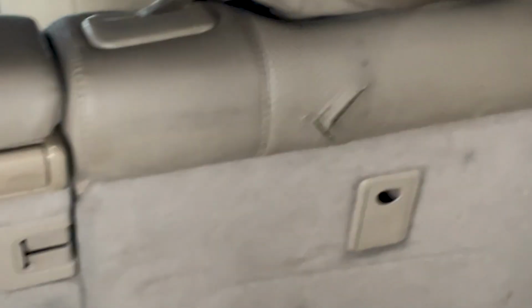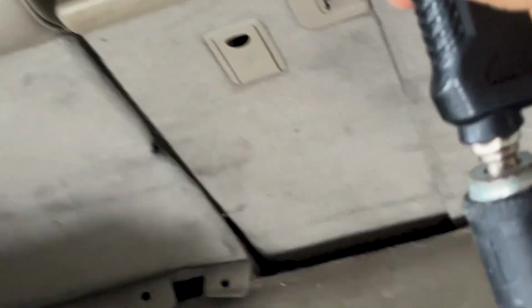If I show you this, bear with me 1 minute, if I put some water along here on this top weld, so that little line, and if I put this airline down here, you can just see the little bubbling effect. So that means there's water getting in there, and what that's doing is it's running all the way down and coming out around here. But that's very common on these cars. It's not uncommon. Same for this side as well.